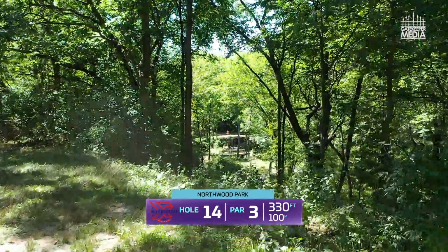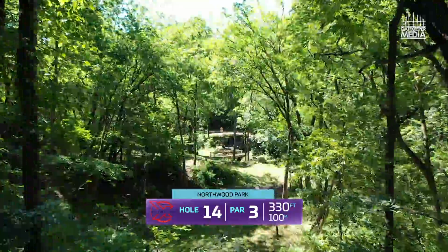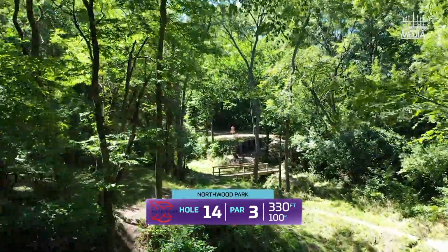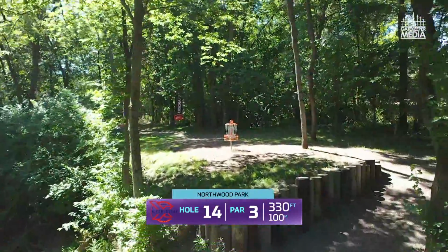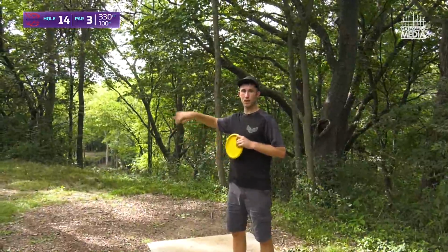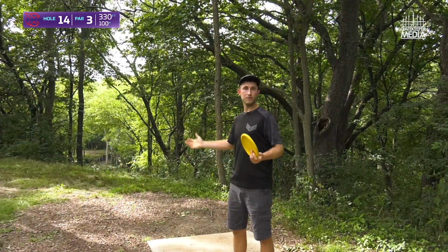Hole 14, 330 foot, par 3, downhill. You've got a little guardian of wood boards short, and you really just focus on speed control for me. I'm throwing a Pig, a slow speed putter. I'm not really even trying to get on top of the wood. You see a lot of people do that and they'll slide and skip deep. I'm just trying to hit the wood or even fade to the right, and that leaves you 20 feet.